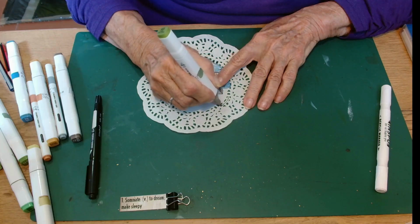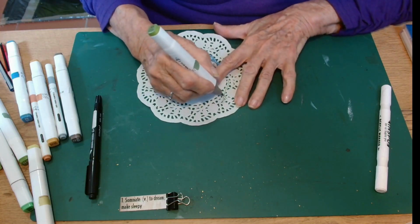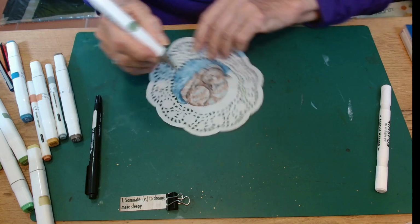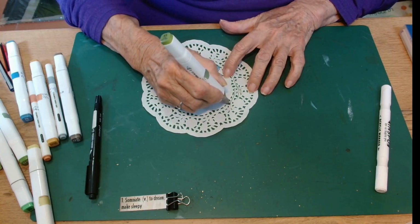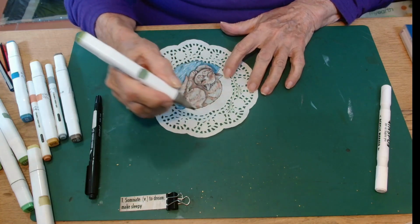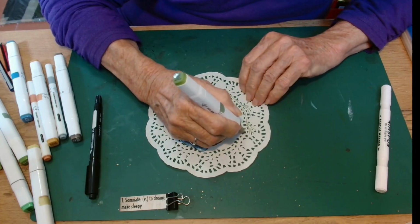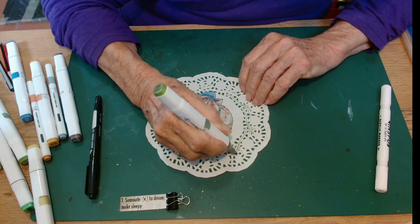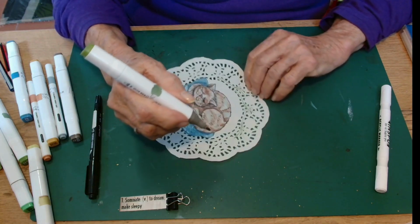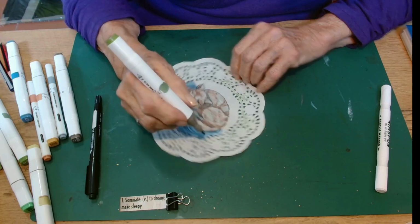Okay, so let's do this. There we go. That's actually going to be quite nice. That is going to actually be super. So that's what I'm going to do here. Because then this will embellish a page quite nicely in a journal. There we go.